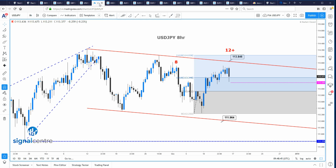Dollar yen, and here I've put a few different numbers on the chart. Now we're in this channel formation. At the moment, we've stopped short of this 261.8% extension level. DMARC, which we use a lot, is showing a 12 plus count on the daily chart. Now we need to get to a 13 count for it to highlight exhaustion. So it's still saying that there's scope for upside pressure going into next week.